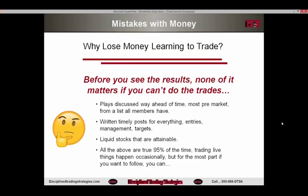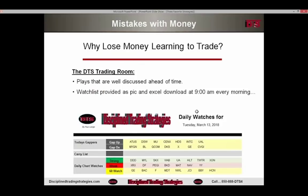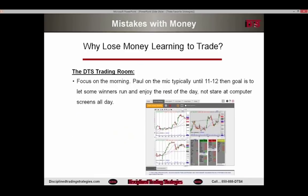A lot of you would like to be in a trading room, but you can't because you're only available a couple days a week. You don't feel it's worth it. Well, here's what I decided to do. If you are in the room, everything that I do is very visible, shown to people. Here's the watch list everybody sees ahead of time before the market opens. That's done from me looking at 1,300 stocks. Here's what you see on your screen.